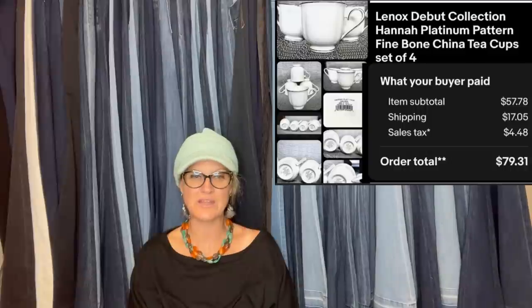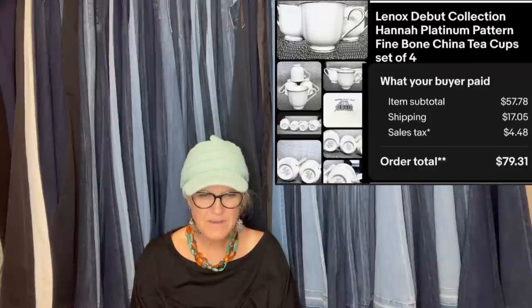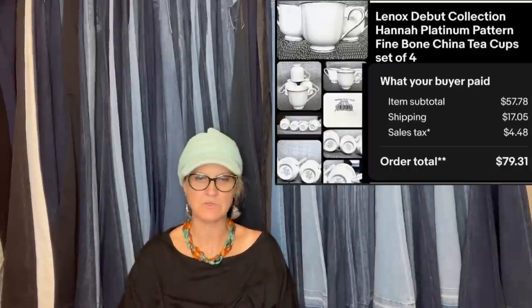$4 for these new Lenox teacups, a beautiful pattern. Bought at the Goodwill. I had a hunch, so I grabbed them. Sold for full asking. I don't usually do breakables, but I'm glad I picked these up. Lenox Hannah Fine Bone China teacups, set of four. Four is not too bad, but they've got the handles. Ugh, I'm not a breakables person either.